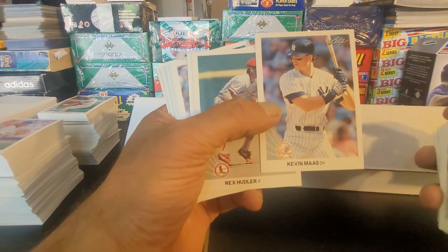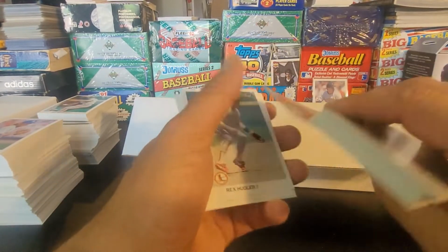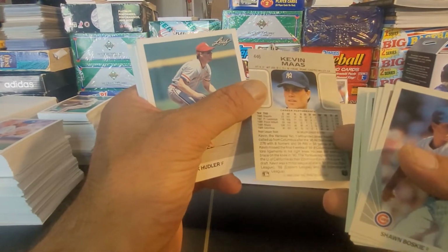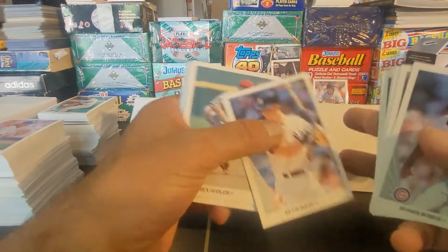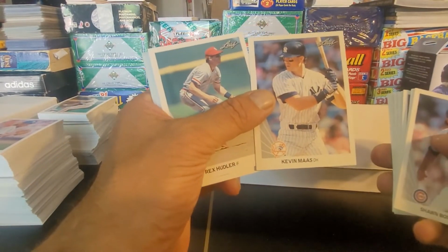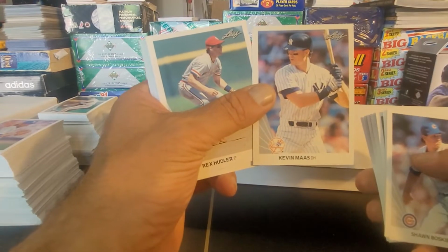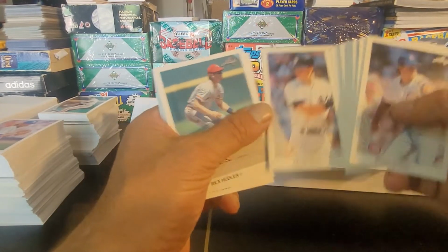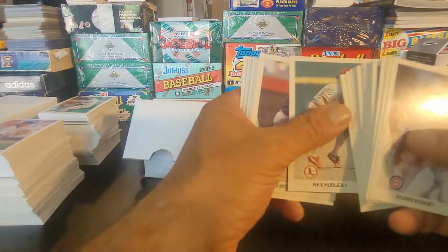Now, Kevin Maas, that's an interesting one. Yankee slugger for at least 1 year back then. That's his rookie card, so that's pretty interesting. I mean, again, no real value there, but as a Yankee fan or anybody who follows Hall of Fame careers or thinks that they have a guaranteed Hall of Famer, that's your example right there. Call it the Kevin Maas effect.